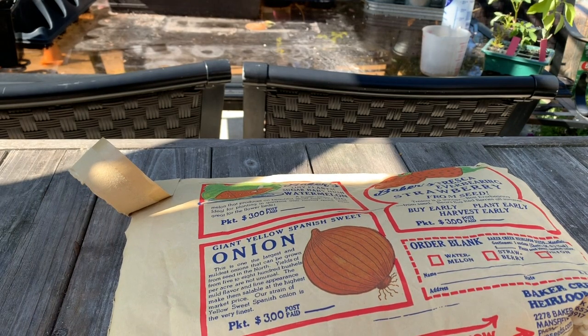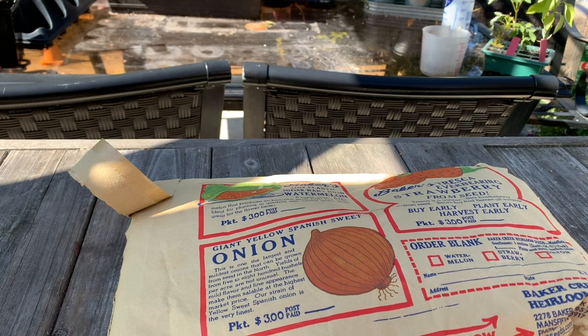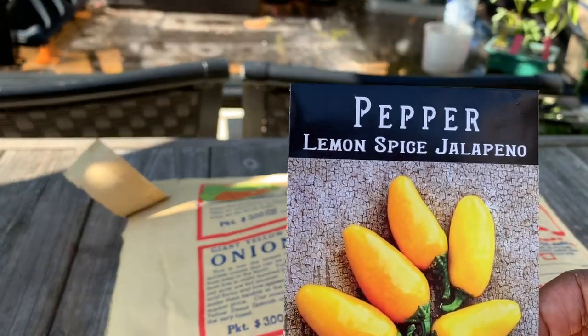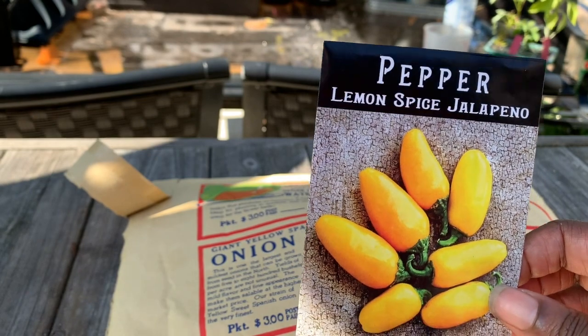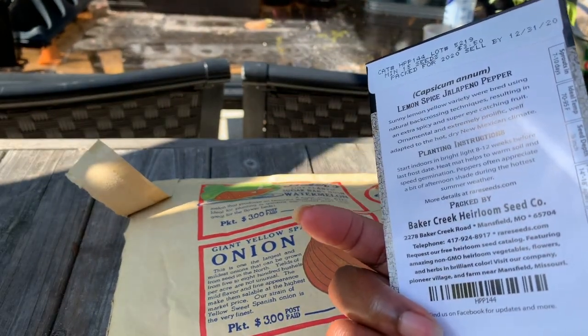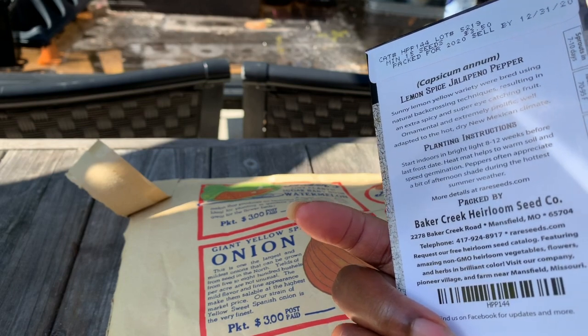Next we have, let me show you what I really thought was cool and I wanted to try, and I'll go ahead and get these seeds put in very quickly. But this is a lemon spice jalapeno pepper, so it's yellow. And I read some of the reviews. This one was good.